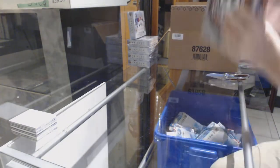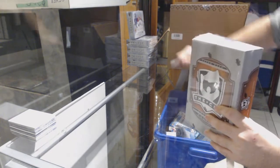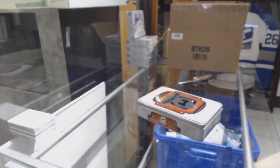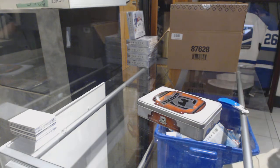Cup. All right, anyone want to guess the case hit? Hudson Fashion Shield. Yeah, he was this year, right? 16-17? Either something Marner or something Hudson Fashion.